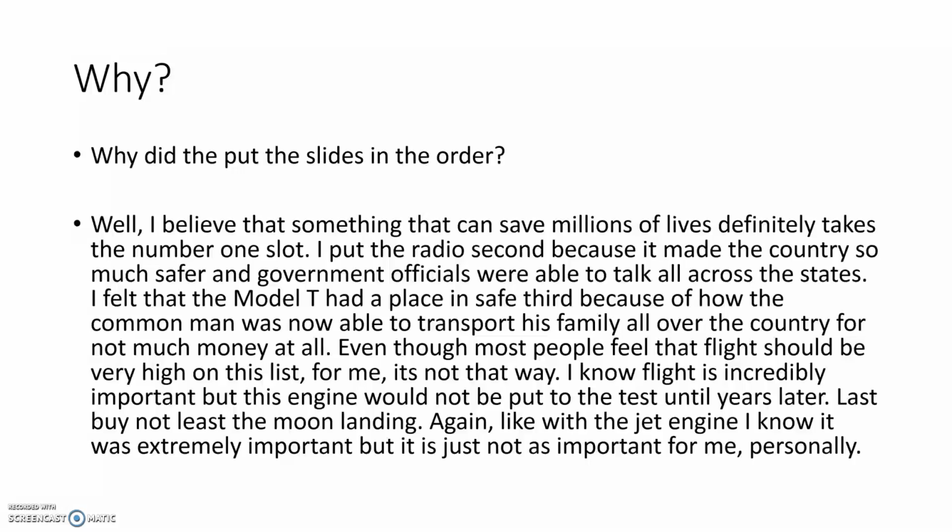Even though most people think that flight should be very high on this list, for me, it is not that way. I know flight is incredibly important, but this engine would not be put to the test until years later. Last but not least, the moon landing. Again, like with the jet engine, I know it was extremely important. It was just not as important for me personally.